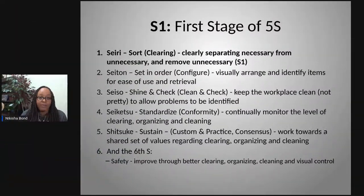So the first step is SIRI. All the S's have a name: sort, set in order, shine, standardize, sustain. They also have a Japanese or some type of Asian word. Don't quote me, I'm not sure. Like I said, I haven't done this training in a long time, but they also have another word.